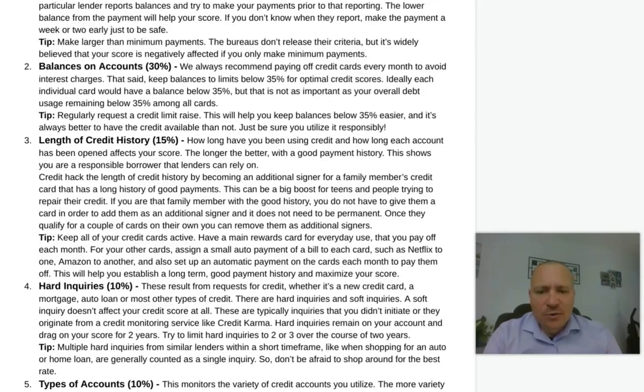Pro tip for hard inquiries, multiple hard inquiries from similar lenders within a short time frame, like 10 to 14 days, like if you're shopping for an auto or home loan, they're generally counted as a single inquiry. So don't be afraid to shop around for the best deal.